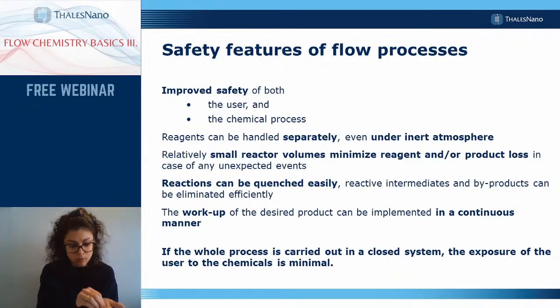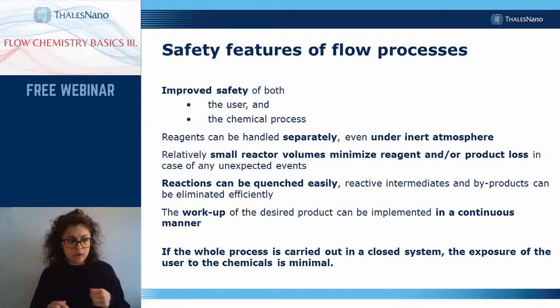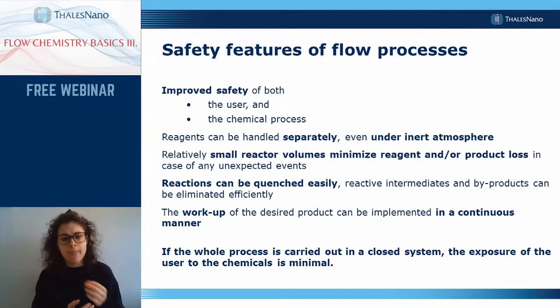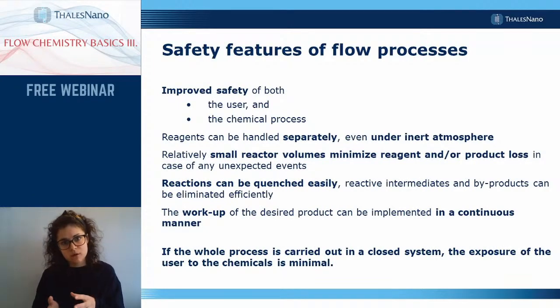So only the amount of reaction mixture present in the reactor will be lost. The starting material and the product will be intact. The reactions can be quenched very easily, so reactive intermediates and byproducts can be eliminated in a very easy way, and the workup can be implemented in a continuous flow manner as well. If the whole process is designed carefully and can be carried out completely in a closed system, then the exposure of the user to these chemicals is minimal. It's a very safe process.